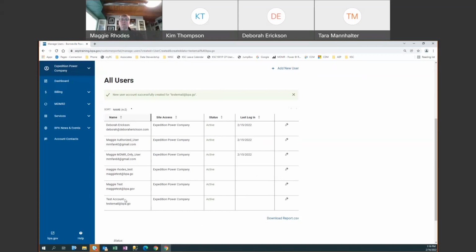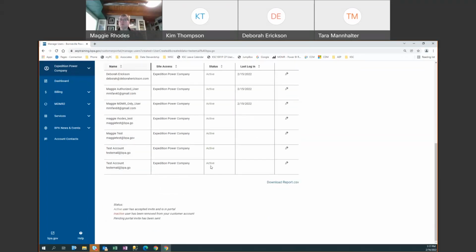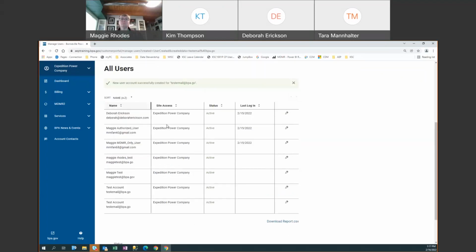So we created this test account and they came back and they are active, which means that they now have access to the system. Once you hit save and close or save and send, then what happens is the new user would automatically get an email with their temporary password and a link to be able to log in. Now, say this person, they are active currently, but you don't want them to be active anymore. You don't want them to have access to your system. They've retired. They've moved on to a different group within your company. So all you have to do is click on the pencil or the edit.